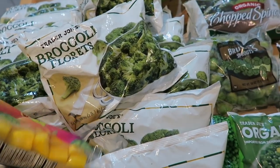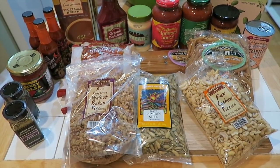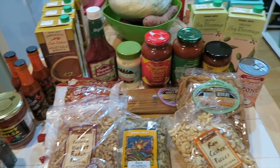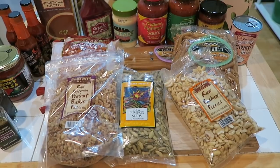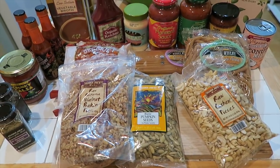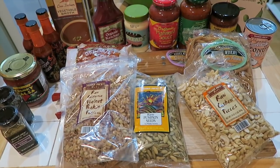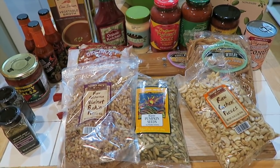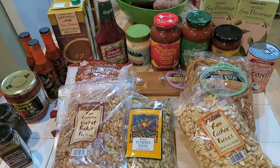Get your brock on. I went to Trader Joe's. I picked up a lot of frozen stuff and things like vegetable broth and non-dairy milk, pastas, nuts, and stuff like that I needed. And then I go to the regular store by me in between to get greens and fresh produce. So let me show you what I stocked up on at Trader Joe's today.